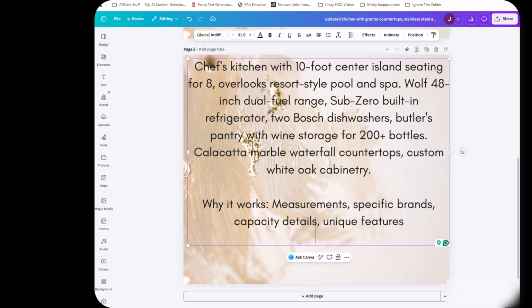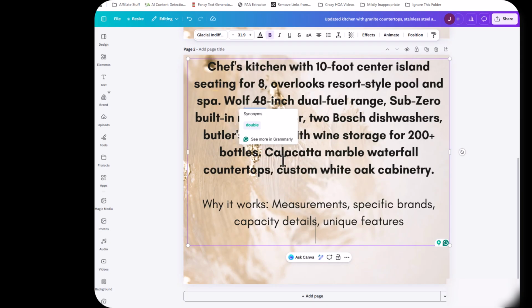Now, if it were me, I would do something like this. Chef's kitchen with 10-foot center island, seating for 8, overlooks resort-style pool and spa, Wolf 48-inch dual-fuel range, Sub-Zero built-in refrigerator, 2 Bosch dishwashers, butler's pantry with wine storage for 200-plus bottles. I'm sold. And why does this work? This is measurements, specific brands, capacity details, and unique features. Now buyers are going to know exactly what they're paying for, exactly what they're getting.